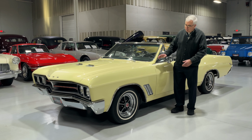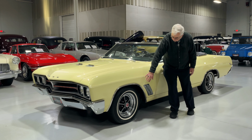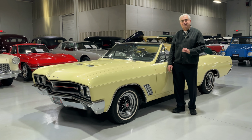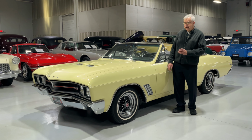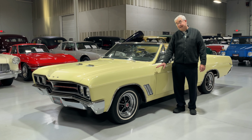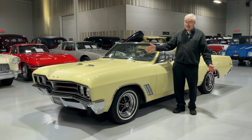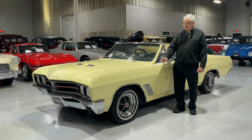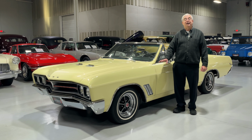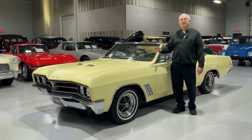Beautiful chrome, nice paint, and of course it has the Rallye sport wheels. That was a Buick extra. Again, one of those extras that you would want to have on your car to give it that differentiated look. And it also has, of course, radial tires. Radial tires being pretty new at this stage of the game. I mean, in 1967, you had bias tires. Now you've got the whitewall, which would be correct for this car, and with the radial tires, it just makes the car go down the road so nice. It just makes it float down the road.